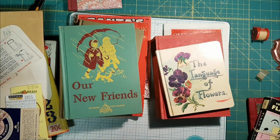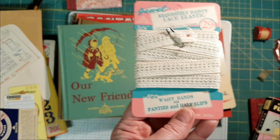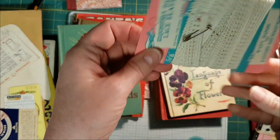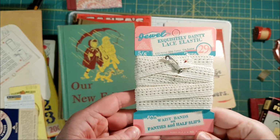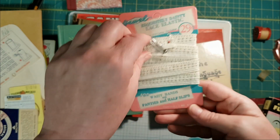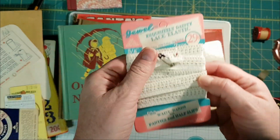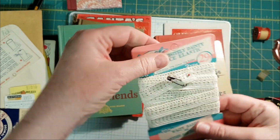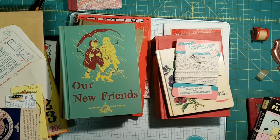My favorite find of all, and you might have already seen this on my Instagram, was this. It's a really thick card, exquisitely dainty lace. So it's elastic for your panties and half slips. But I'll take this off. I was just interested in the tag itself. That's going to be making some really cool ephemera.